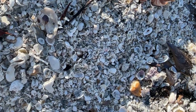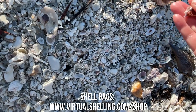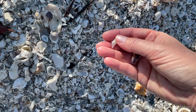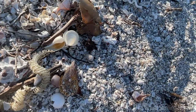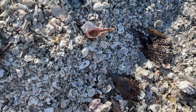My shell bags are made with heavy duty mesh. It's very, very fine mesh, so I don't have to worry about any of my shells falling through the little holes, even the teeniest, tiniest little shells. Unlike the shell bags made out of the, what's it called? Like the laundry bag mesh. You gotta be really careful because your little lentil traps will go right through those holes.